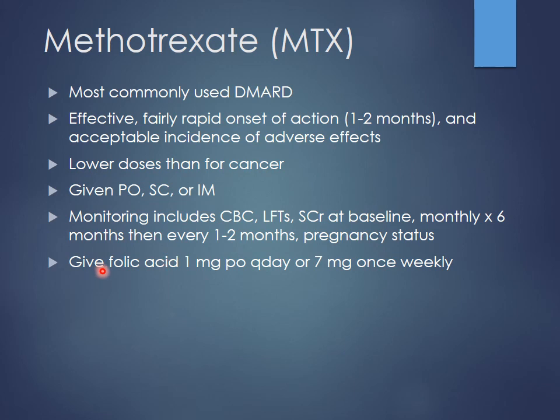Now, some patients will receive folic acid along with this, and again, the efficacy is not necessarily going to be super proven, but basically you give folic acid as a prophylactic dose to try to help the normal healthy cells stay in business. But again, methotrexate is directly interfering with the ability to utilize that, but you may still see this being used occasionally, either 1 milligram given every day, or they may do like 7 milligrams, say once weekly, something like that. So kind of plus minus, but some patients will still get that.